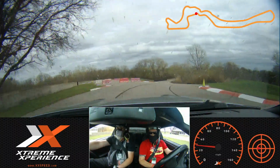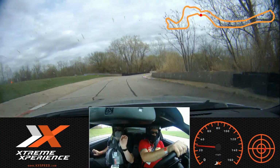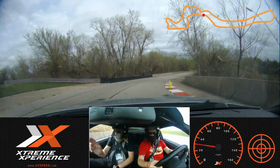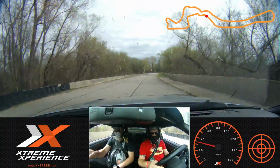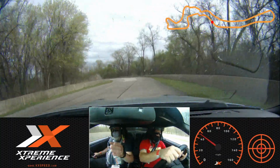And my side going down the hill. My side, my side, my side. My bad. Yeah, there you go. That's me just grabbing the wheel a little bit. Little gas, gas, gas. Turn it in, your side, and give it all the gas you got.